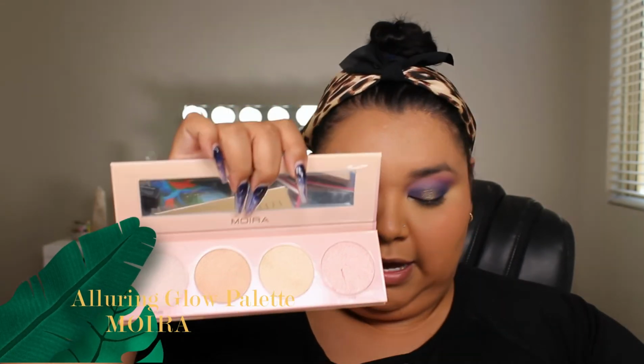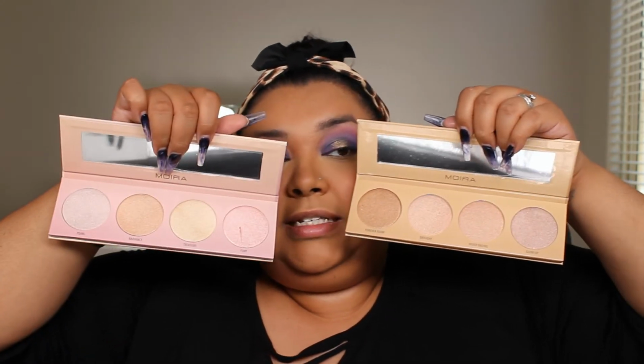Okay guys, so now we're gonna move on to highlight. These retail for $16 a piece. You have the Alluring Glow, which is this palette here, and then you have the Everlasting Glow. So you can see them side by side right here. Definitely I gravitate more towards the Everlasting personally, but you guys know that I will use a mix of all of them. They did have other highlighting options on their website, but this is just what I got because this is what I mostly use, which is just palettes of highlights.